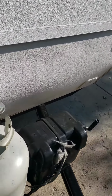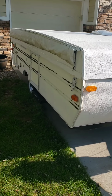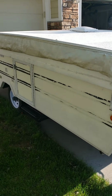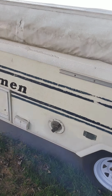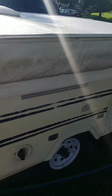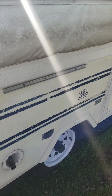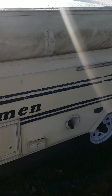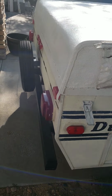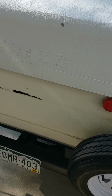The battery was purchased last year. Propane tank. Has the canopy. It does have the gas hookup for the outside stove, and then this is the area where you can actually hang the stove. Does have a spare tire.